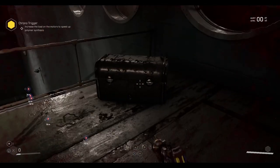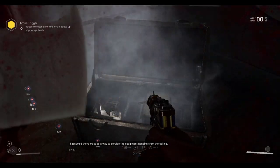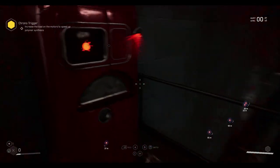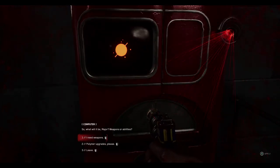Yeah, there we go. Did you know there was a cable car here? I assumed there must be a way to service the equipment hanging from the ceiling. So, what will it be, Major? Weapons or ability?